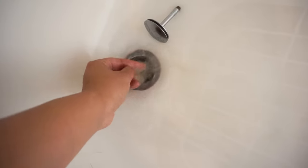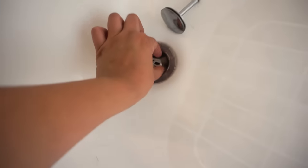So, this is all of Zazu's hair. All of it. So much hair. Clogging our bathtub. But yep, this is just one bath.